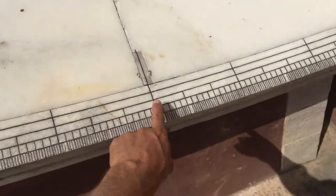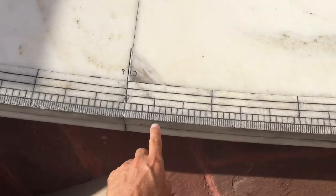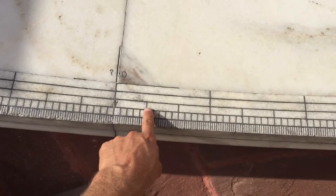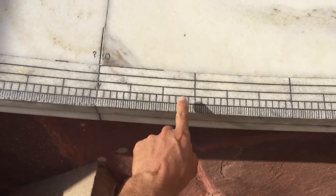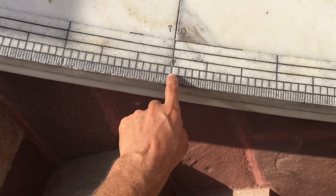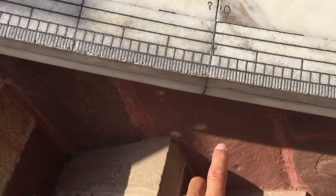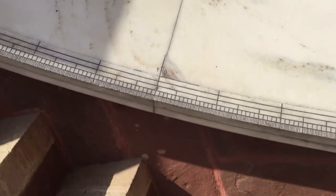So the way it works is quite simple. From here to here is 1 hour, then divided into 4, 15 minutes each. That is then divided again into 3, that's 5 minutes each. That is then divided into 5, 1, 2, 3, 4, 5, 5 minutes each. That's 1 minute, that's divided into 3. That means it's accurate to 20 seconds.